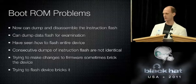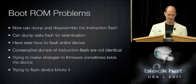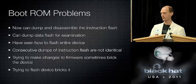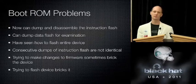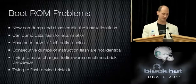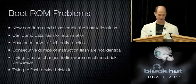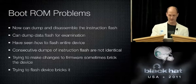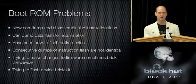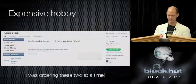It turns out when I start messing with it, the devices stop working. Part of the problem was I noticed that when I dumped the firmware from the battery, the dumps are not identical when you would expect them to be. So probably I'm doing something wrong. And when I make changes to it, it's bricked. It doesn't work anymore. And if I try to flash the whole device and copy exactly what the evaluation module does, it bricks it too. So I'm sort of stuck.